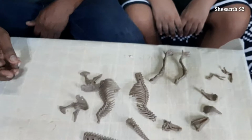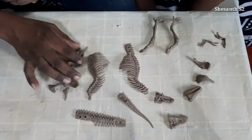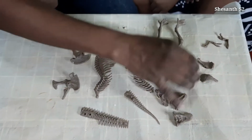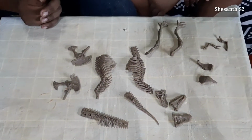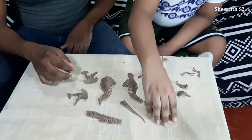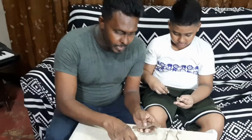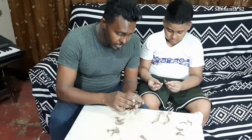Guys, so this is the puzzle that we dug out, and you can see that there are 15 pieces, which it says on the bag. Yes, so we have 15 different pieces. Let's assemble. Okay. Yes. I am starting with the head. You start with the tail. Alright, I will just do the middle part. You will start with the head.